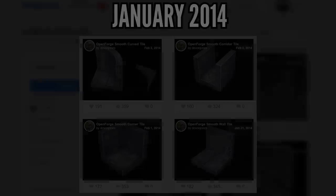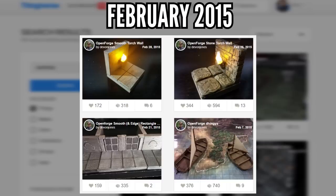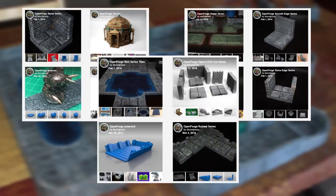Devin started releasing new OpenForge tiles and scatter pieces regularly on Thingiverse for free, with a vision that one day there'd be a set of free open source dungeon tiles that the community could then build on. As 3D printing became increasingly popular over the next few years, the OpenForge tile set slowly grew, and that dream started to come to fruition.